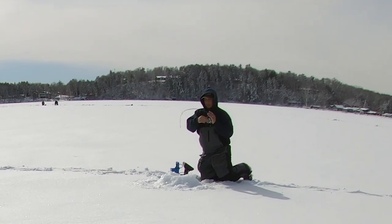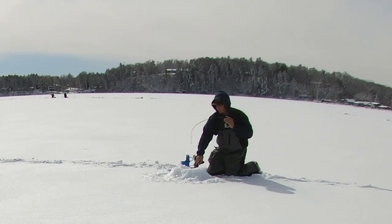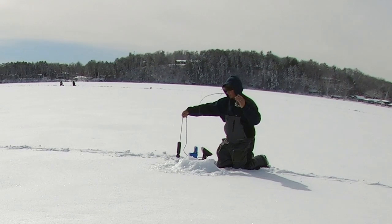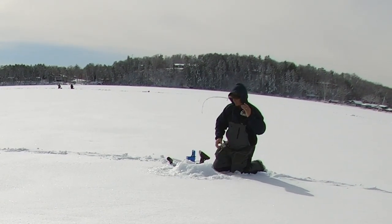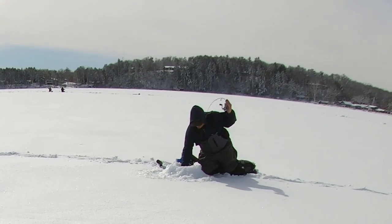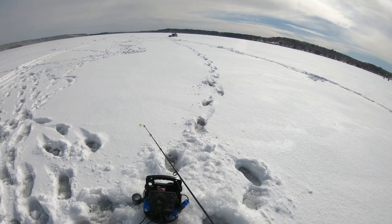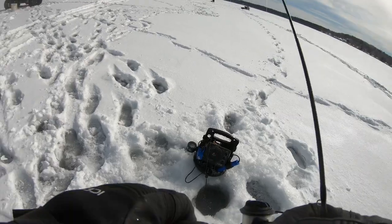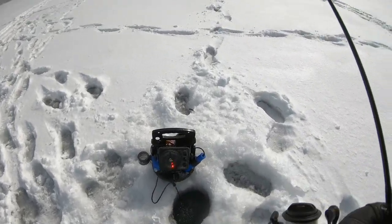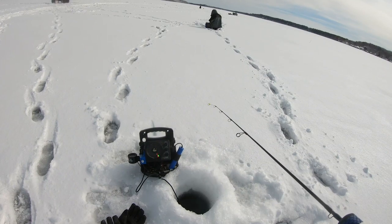Dang, son, crappie. It's gotta be. Crapola, that's a good one. Harvest. How high off bottom was he, Ray? He was right on bottom. Well, I was marking a few right here. I'm gonna go hang out right here. Come on.